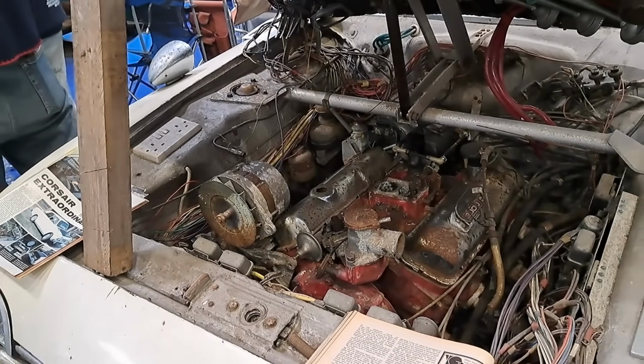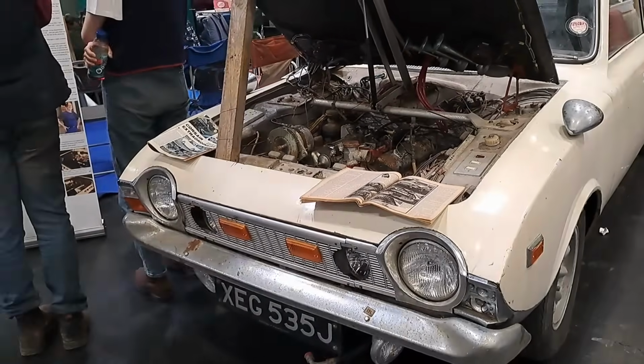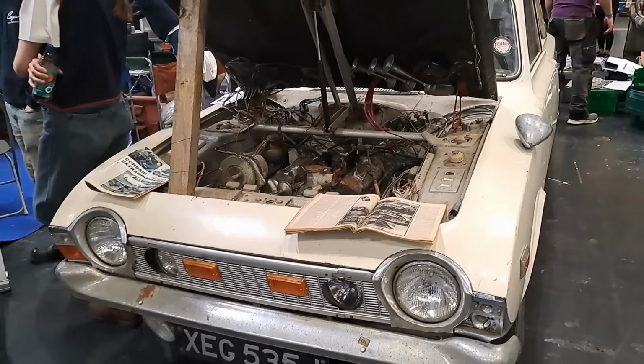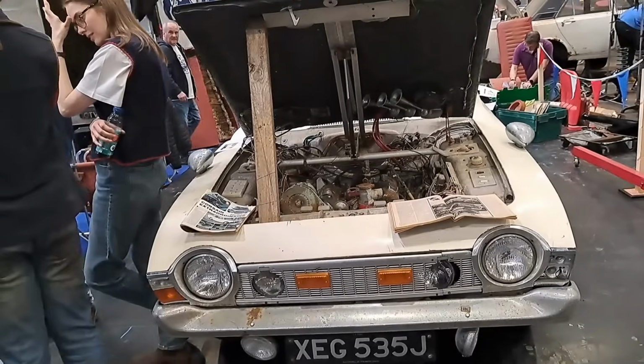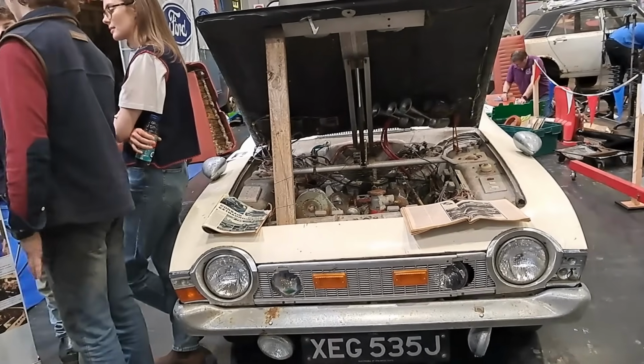Well, hang on a second. Someone's put something else in there. Yes. It's not a four-cylinder one at all, viewers. That is a V6. We like that, viewers. We like that quite a lot. A one-owner V6 Corsair Special.